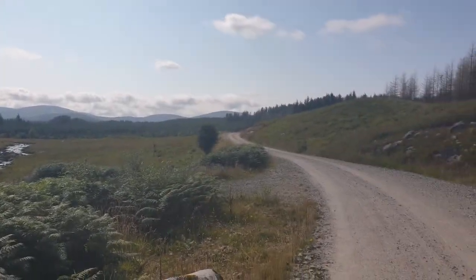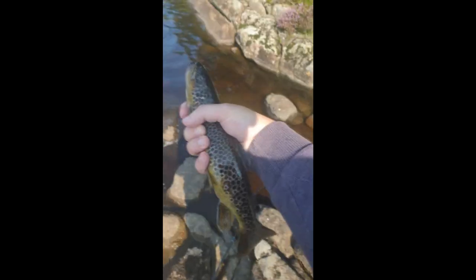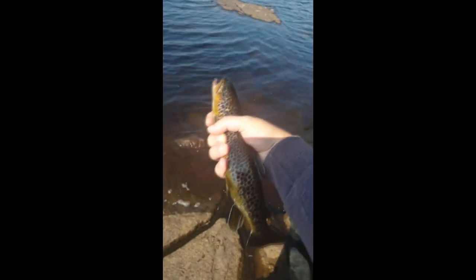Onwards to Ballochling now. I just thought I would show you this wee bit because it's quite scenic. Fish of the day. It's actually one of the nicest fish I've had for here.